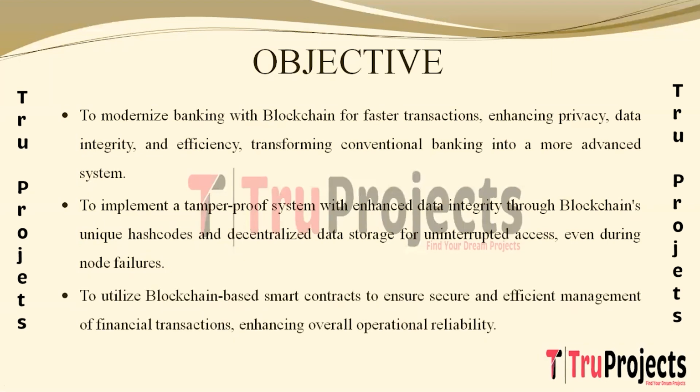And the project aims to revolutionize financial transaction management by leveraging smart contracts based on blockchain technology. Smart contracts are simply programs stored on a blockchain that run when predetermined conditions are met. They provide a secure and efficient method for handling financial processes, ensuring transparency and reliability in agreements.